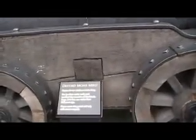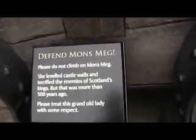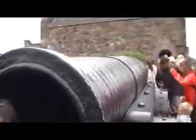Mons Meg. Wow, that's pretty cool. That's huge. That's pretty big.